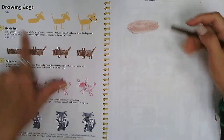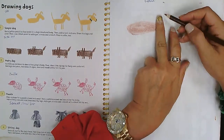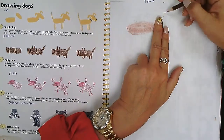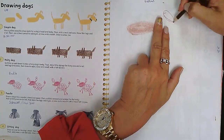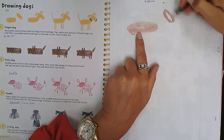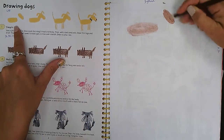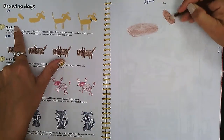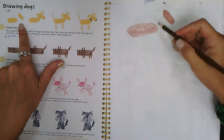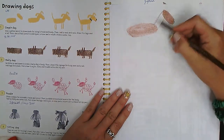Now we're gonna go a little bit up, one finger up or so. If you have tiny fingers, 2 fingers. And then we're gonna do an oval coming this way, and a little shorter, not as big as this one. And that's this step. Step number 1. We've got 2 ovals. Now we're gonna connect the neck, from here to here. Okay, he's got a nice long neck.